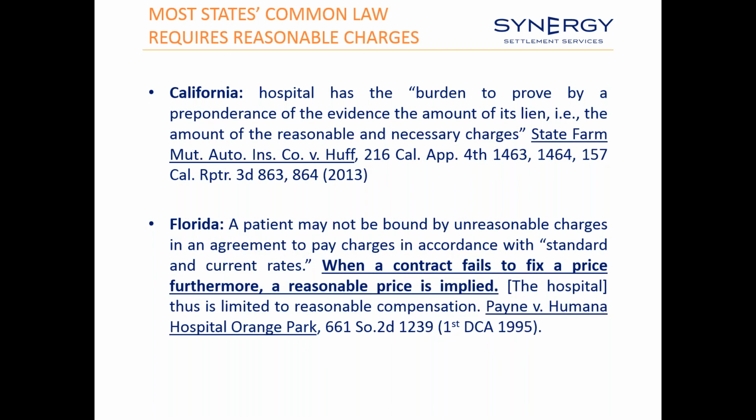In addition to the statutes, most common law in the various states also limits hospitals to reasonable charges. I've quoted a few cases of note. California: a hospital has a burden to prove by a preponderance of the evidence the amount of its lien, i.e. the amount of the reasonable and necessary charges. In Florida, a patient may not be bound by unreasonable charges in an agreement to pay charges in accordance with standard and current rates. Importantly, the court went on to say that when a contract fails to fix a price, a reasonable price is implied.